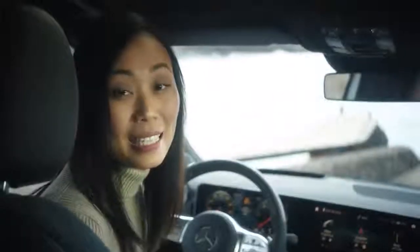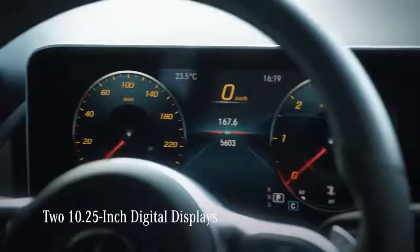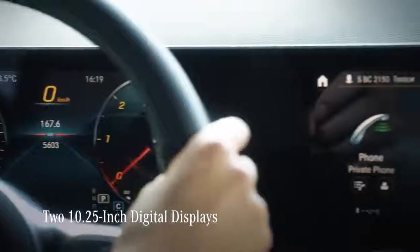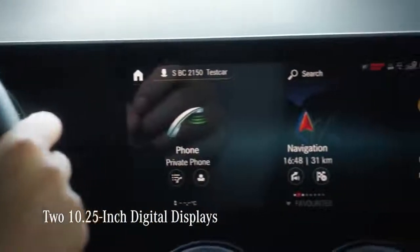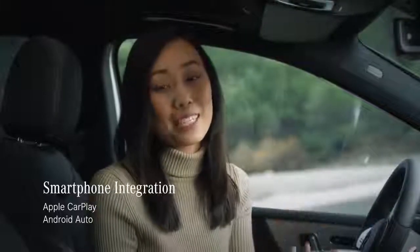Isn't that amazing and so intuitive? The intelligence system is housed behind the prominent widescreen cockpit. Check out these 2 side-by-side digital displays. Mercedes definitely was not messing around with the tech in this car. And I can easily connect my phone via Bluetooth or USB.